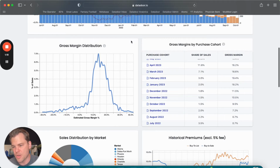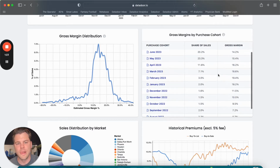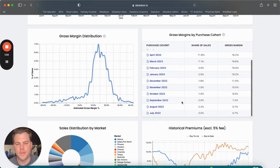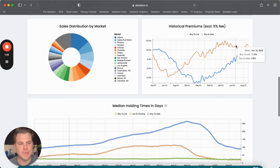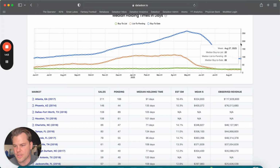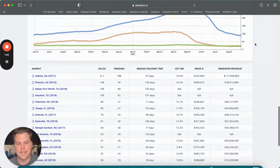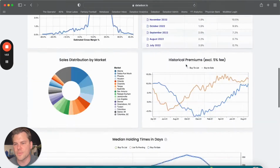We also have gross margin distribution, and then cohort analysis, which I'll jump back into in a little bit, which has been really powerful, very useful for us to see how good of a job Opendoor did at offloading the Q2 offer cohort. You can check sales distribution by market. See, Atlanta is still the leader at 13.7%. Buy to list and buy to sale premiums week on week. Holding times, which obviously translate directly to holding costs. And then you can go market by market and see exactly how much sales, at what margin, sales price, and observed revenue for those markets.